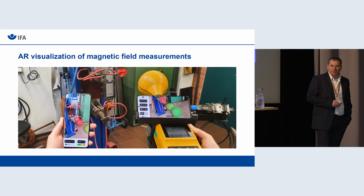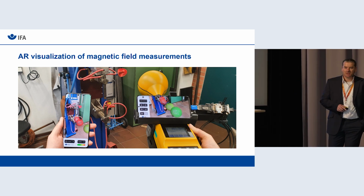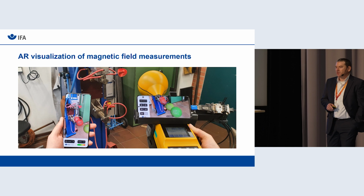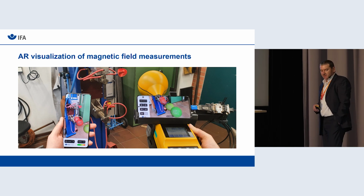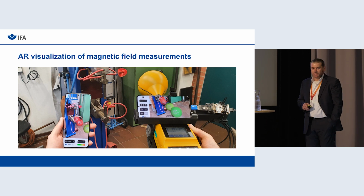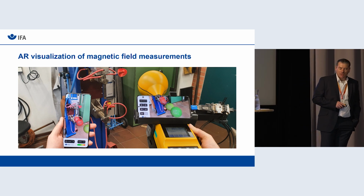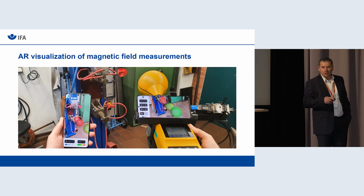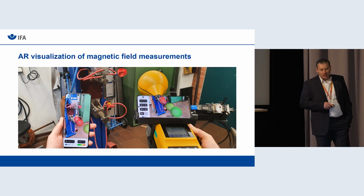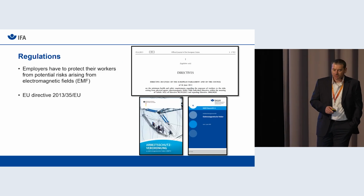The IFA project was based on using augmented reality for our measurement of electromagnetic fields. Here you can see our measurement equipment we use today and which was developed during the project. And before we go into detail, I would like to go to the regulations we have to fulfill.